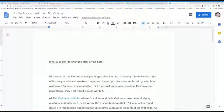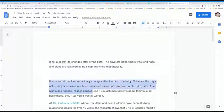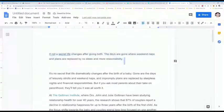If I had more time to think about it, it might look a little bit different, might be a little bit better. But the days, I would put, the days are gone where weekend naps and plans are replaced by no sleep and more responsibility. You know what I'm saying? So that's nearly the first paragraph. And then I would just continue.